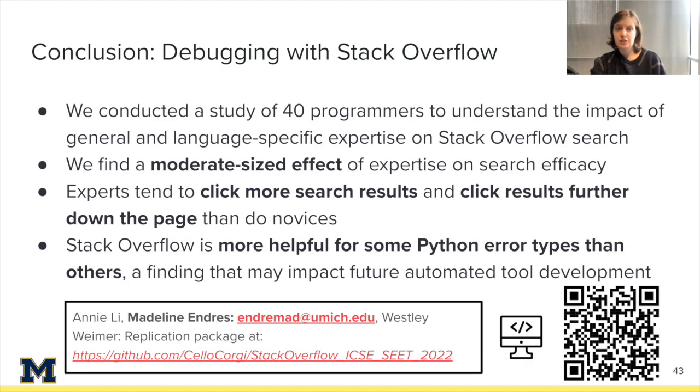Okay, so with that, I'm going to go to our conclusion. Overall, we conducted a study of 40 programmers at various experience levels to understand the impact of general and language-specific expertise on Stack Overflow search. We find a moderate-sized effect of expertise on search efficacy, and in particular, we find that both language-specific and general expertise play a role. Finally, we additionally looked at some features that might correlate with this expertise difference, and we found that experts tend to click more search results and click results further down the page than novices do.